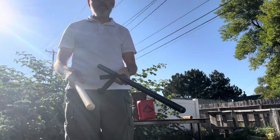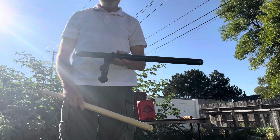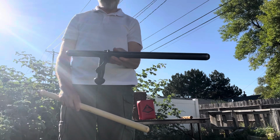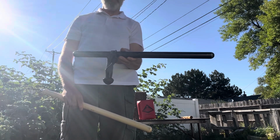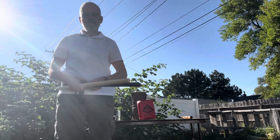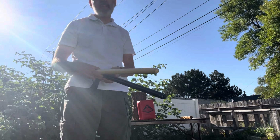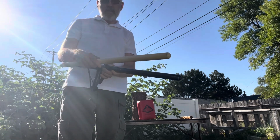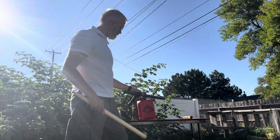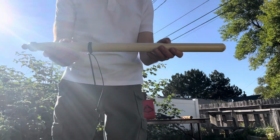Monadnock has been around since the late 50s, and they've made many different types of police batons, including the famous PR-24 side handle baton, which was pretty much standard issue for all law enforcement officers in the 80s and 90s. Eventually, it's been replaced by expandable batons because they're easier to carry. But the PR-24 is still pretty iconic.